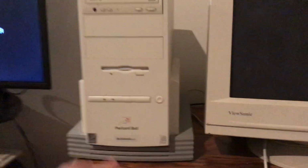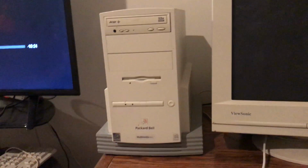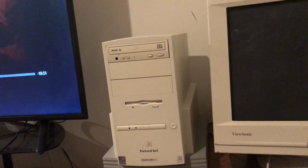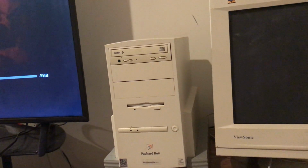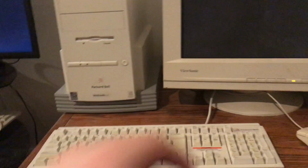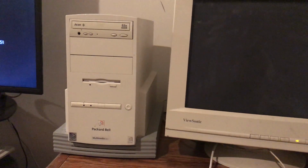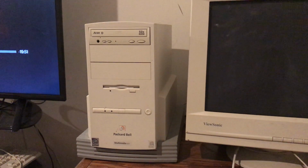I remember seeing this logo as a kid, and I remember it saying Packard Bell, but I don't know if it was a designer tower or just a mini tower. I know it was an actual tower, but I know it wasn't the flat kind. It was a mini tower, or I think it was a designer tower. I think it was a mini tower. But she had it at work.